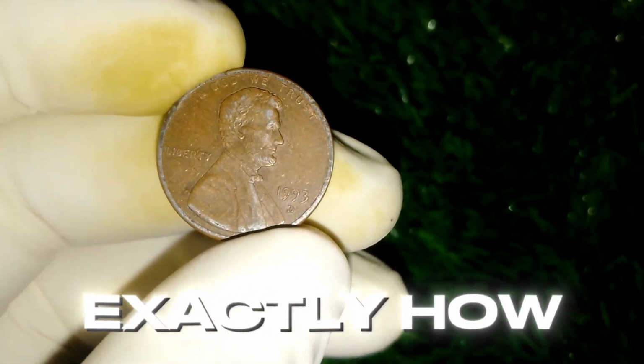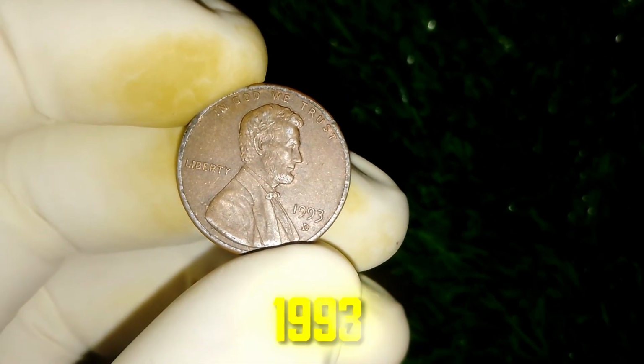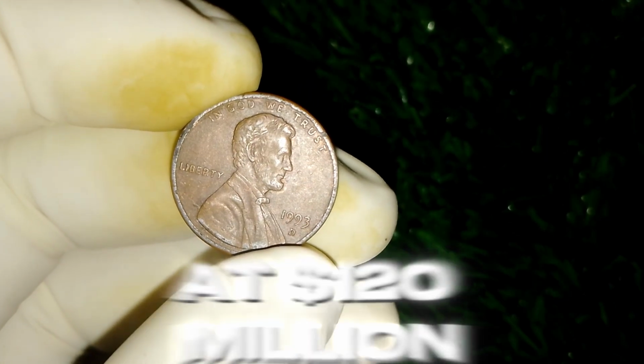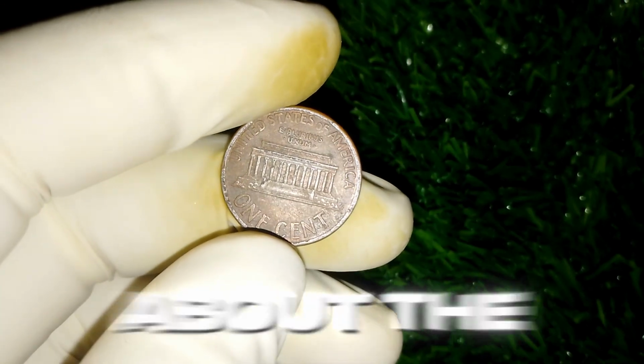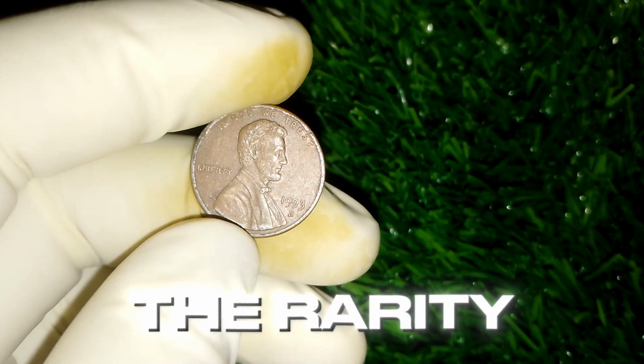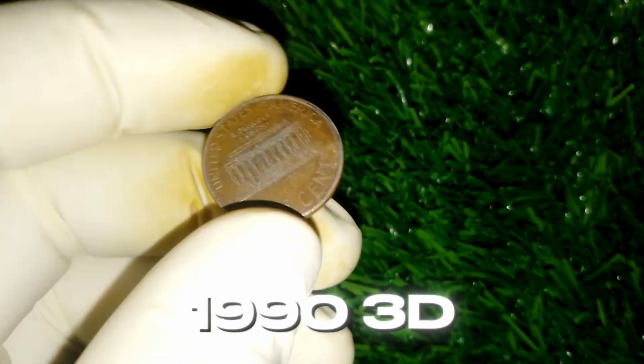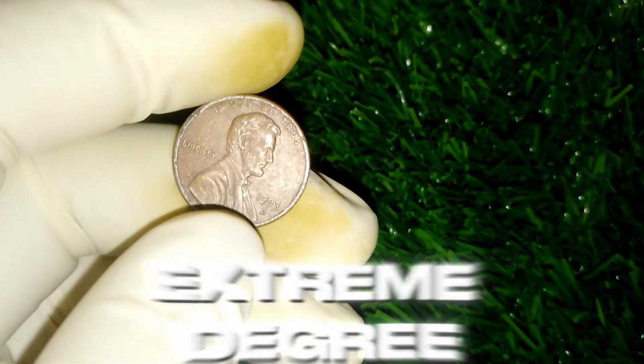And that's exactly how this 1-cent coin, originally struck as pocket change in 1993, can today be valued at $120 million. Because value in numismatics is not about the metal content or the face value but about the story, the rarity, the demand, and the legacy. And the 1993D penny embodies all of these to an extreme degree.